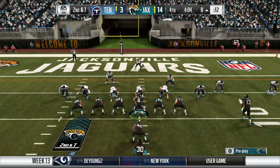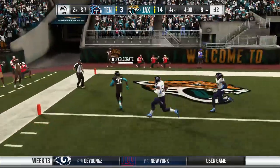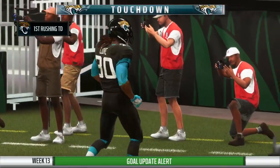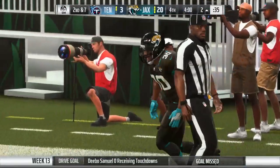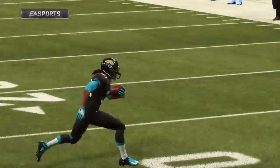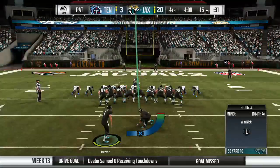Here we go now. Now they'll run it on the toss. And he will get this into the end zone for a Jaguar touchdown. A great effort there. His 6th touchdown of the season. And the Jaguars add 6 to their lead. A try here for the extra point.